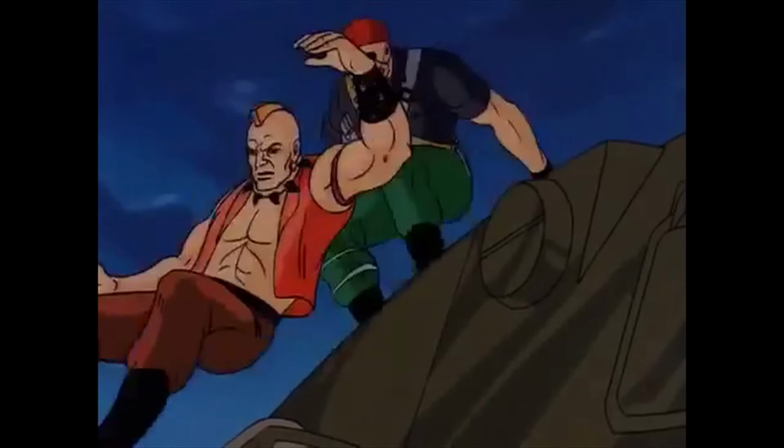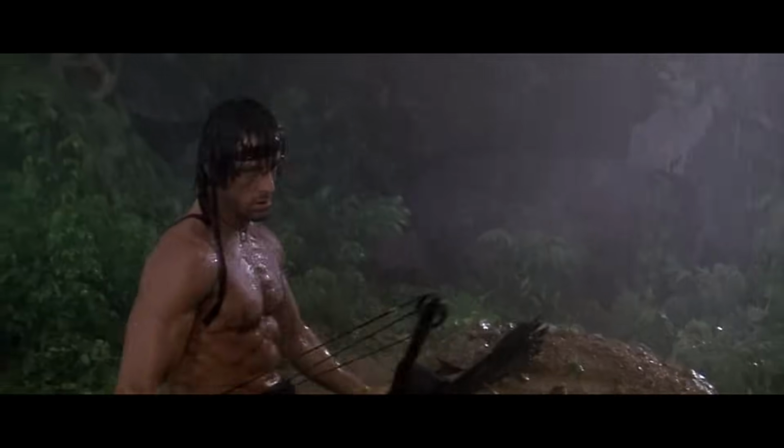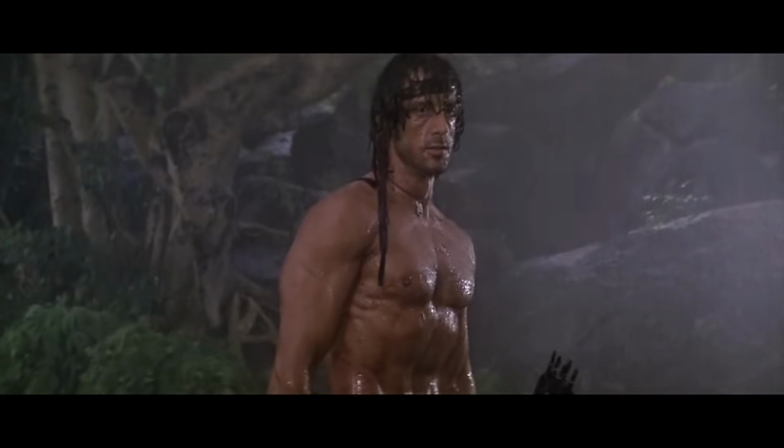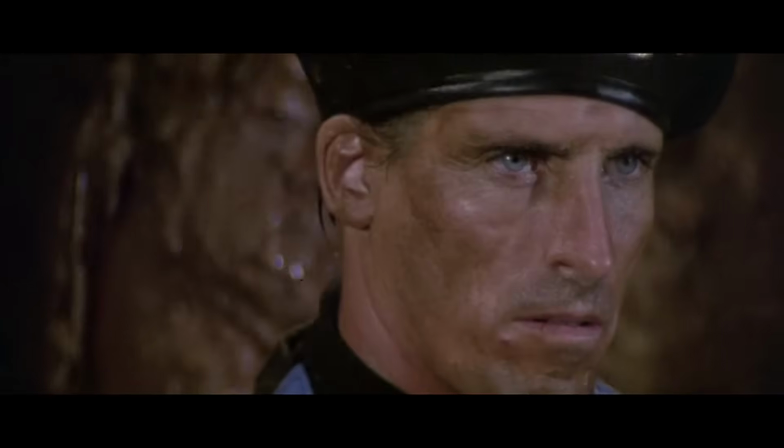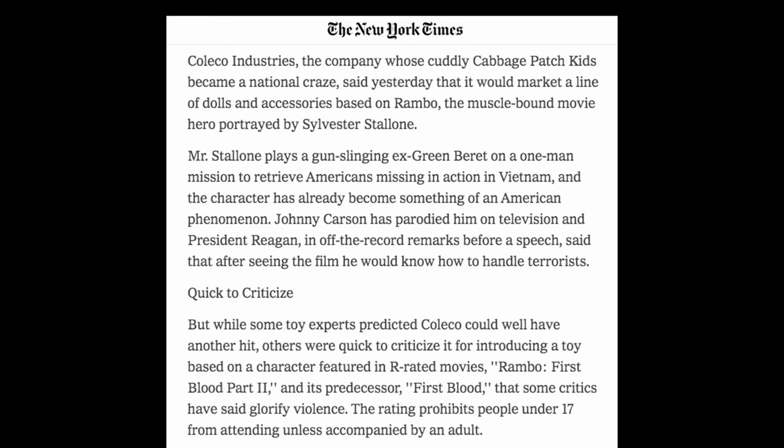Although officially based on the Rambo and the Force of Freedom cartoon produced by Ruby Spears Entertainment, you can bet Coleco were trying to cash in on the popularity of the Rambo character, who became an 80s icon thanks to the film starring Sylvester Stallone. But since these movies were R-rated and definitely not made for kids, some toy experts were quick to criticise Coleco for introducing a toy based on a character that some thought glorified violence.